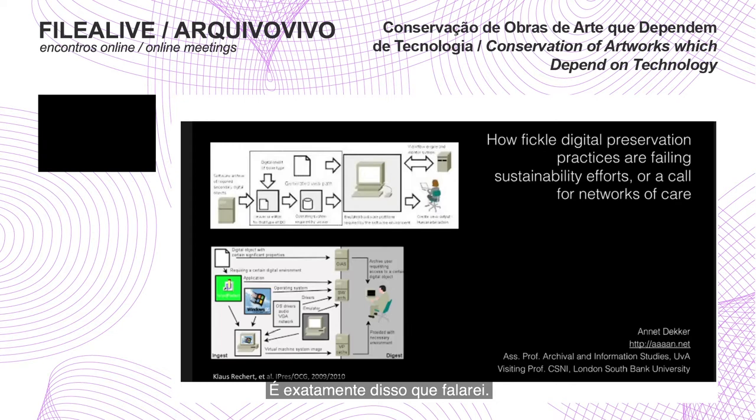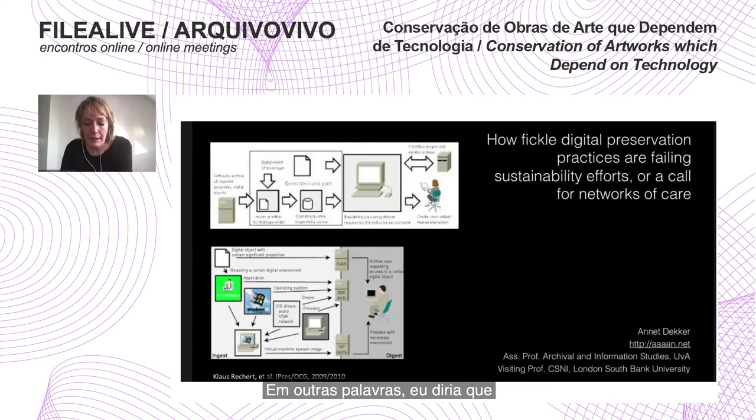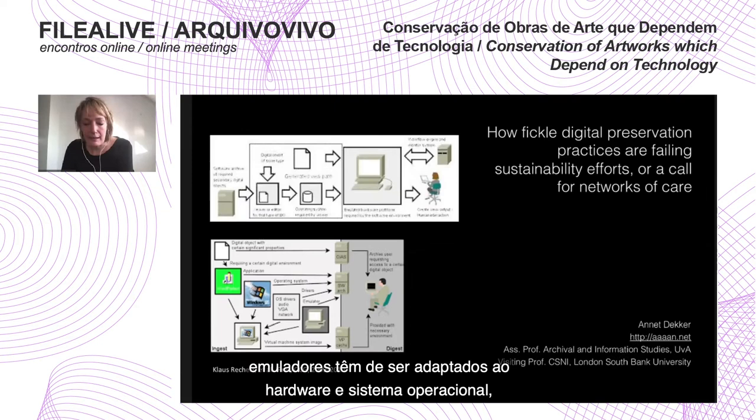So here you see some, well, quite badly drawn sketches of workflows, of preservation views, and particularly of emulation views, an emulation workflow, and a view path of what's going to happen when you start thinking about emulation. In 2010, Klaus Rechert and others wrote, emulators face the same problem as every software package and general digital objects. In other words, emulators need to be adapted to the current hardware and operating system, just as much as the digital artworks. So there's a continuous growth in updating, you could say.